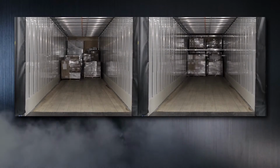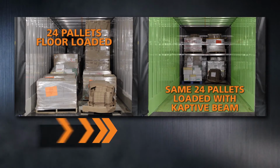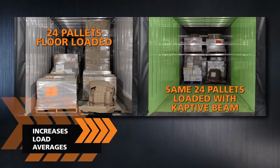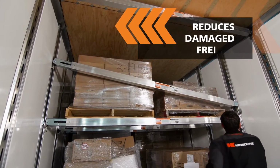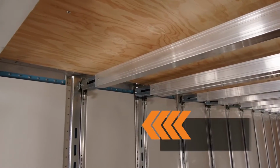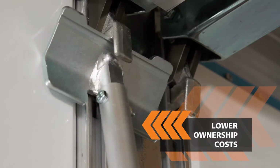This uniquely designed decking solution provides added value to your prospective customers by increasing load averages, which then reduces the number of schedules and equipment required. By reducing damaged freight expenses incurred from the shifting or double stacking of cargo. And by lowering the cost of ownership as compared to conventional series E-beams.